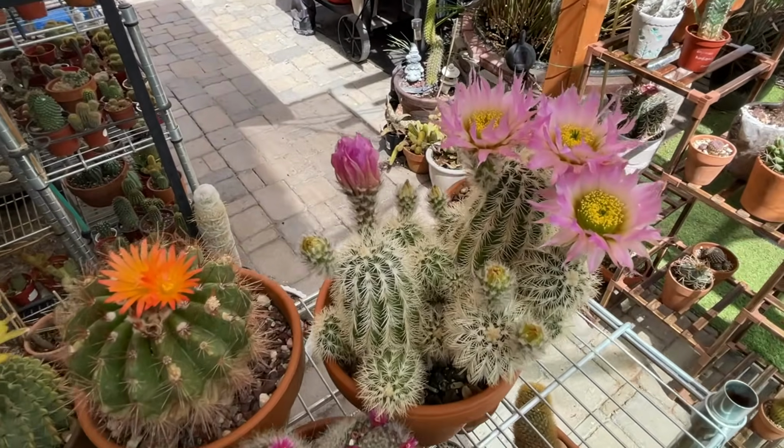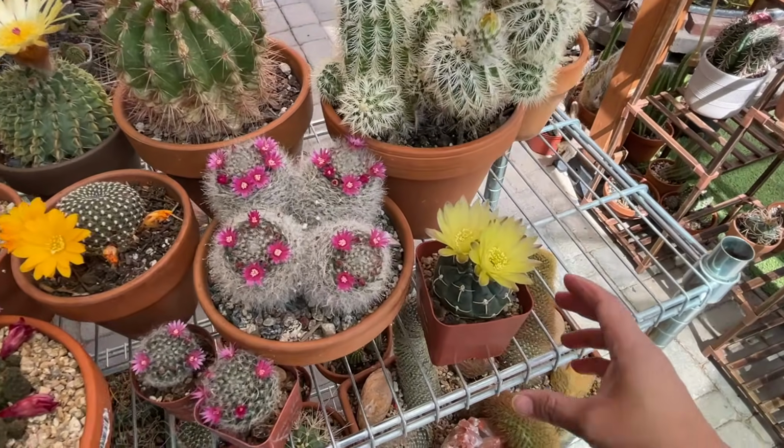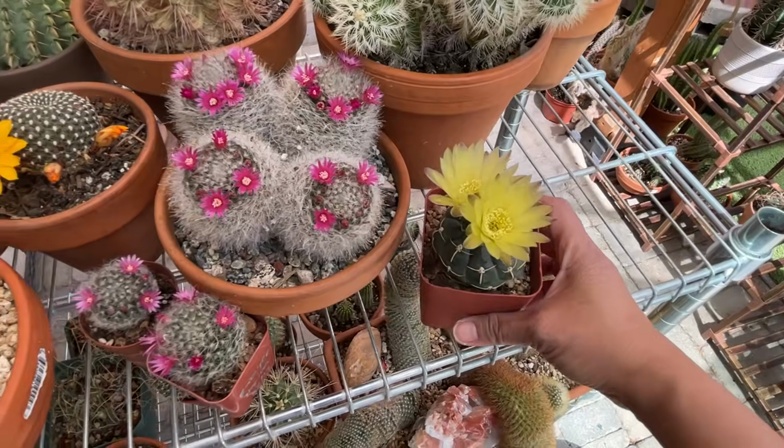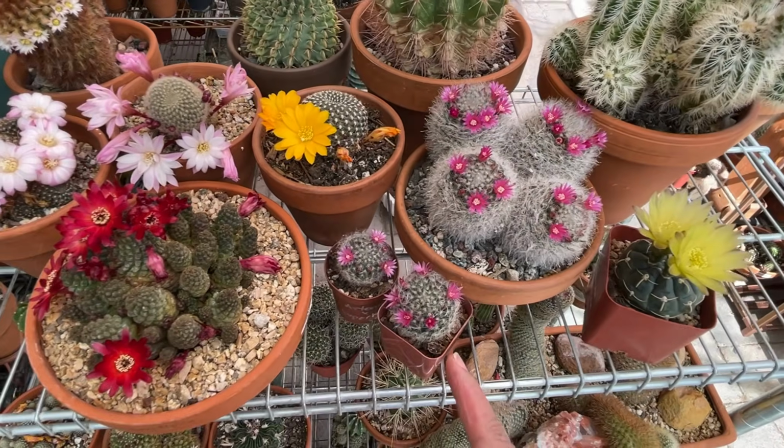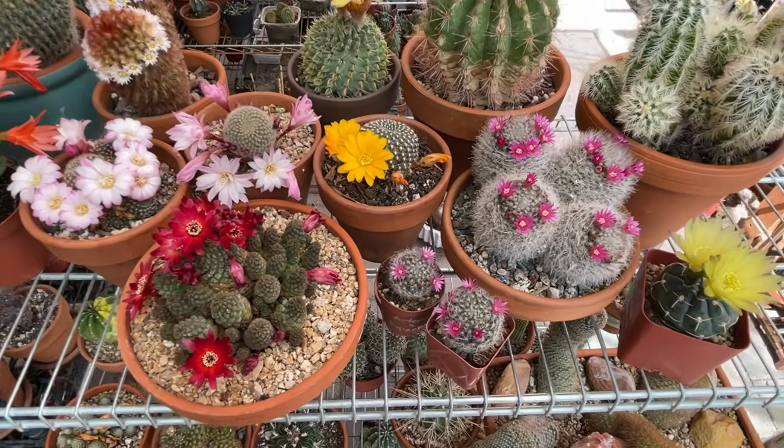And what else do I have? This is the Gymnocalycium lianum and Mammillarias. More buds or more flowers are opening up.